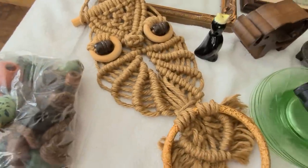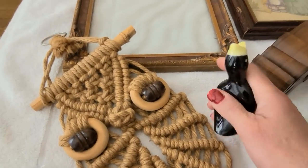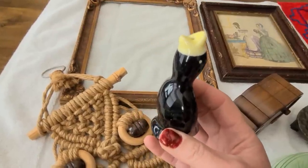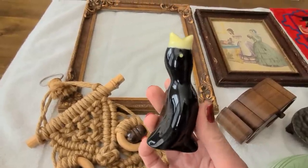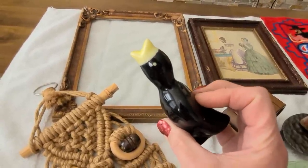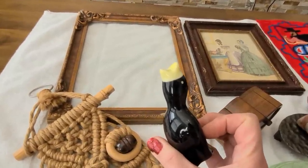I paid $10 for this owl, and I am going to ask $25. Right next to the owl, we've got this lovely little pie bird. I really enjoy these. They look fantastic in a group. So if you're looking for something fun to collect, these pie birds are super. They look lovely on a shelf. They don't take up too much room, and some of them are actually worth quite a bit of money. I paid $3 on this one, and I am going to ask $15.